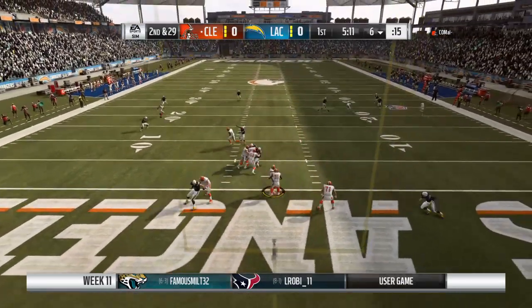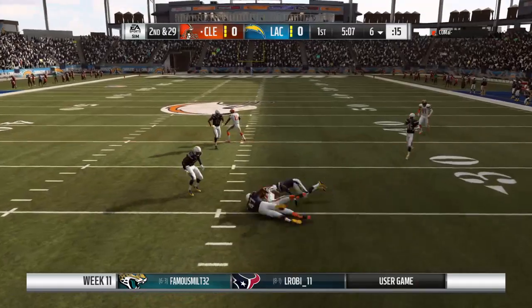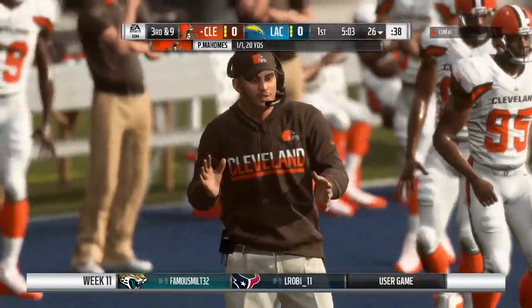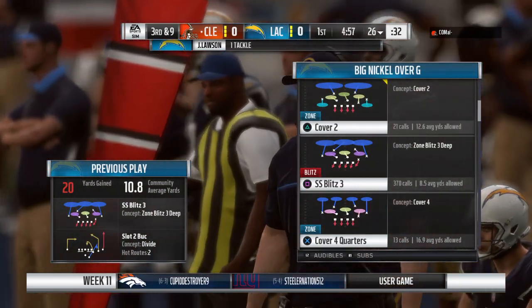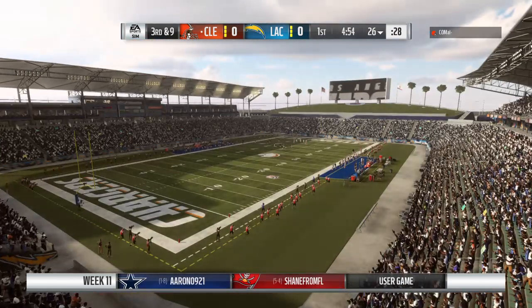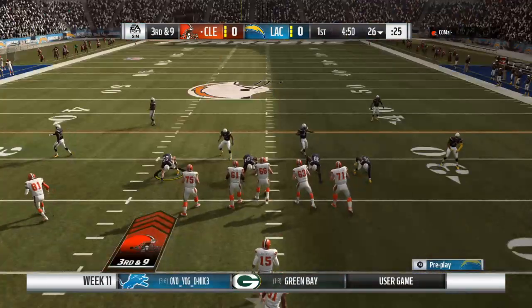From the gun, it's Mahomes. He's got room to run past the 20. It's brought in here by Willie Snead. And finally taken down at the 26-yard line. A big gain there after going backwards, and that'll lead to a 3rd down. So trouble already here on their opening drive. This is 3rd and 9.